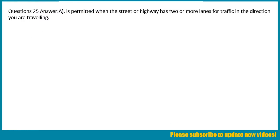Question 25. Answer A. Is permitted when the street or highway has two or more lanes for traffic in the direction you are traveling.